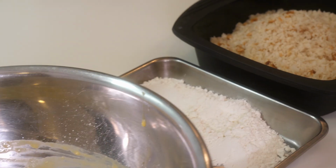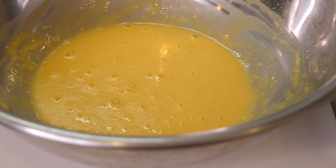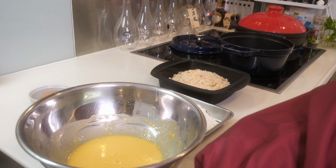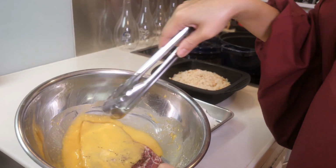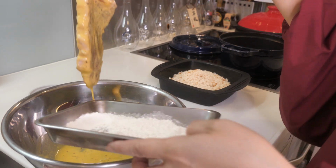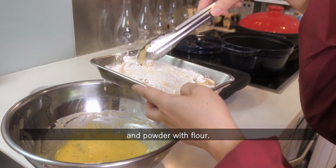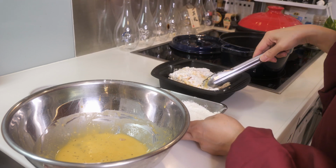We have this batter, this flour, and breadcrumbs. Dip it in the batter, and then flour. Breadcrumbs.